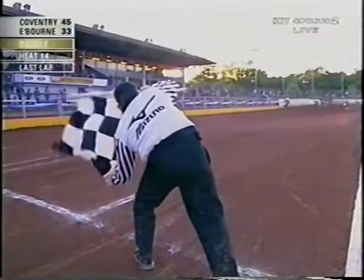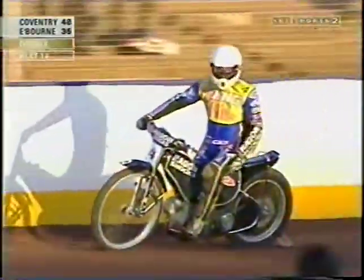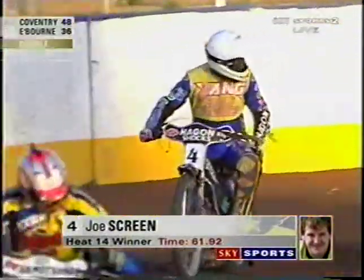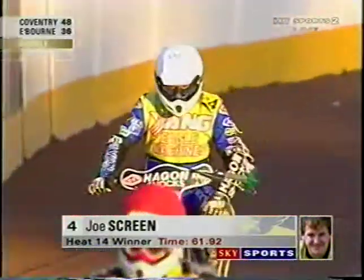Paul Hurry's just not made up any ground. Joe Screen takes the win, but it just isn't enough. Well, it's a share of the points. The Golden Tactical doesn't count for anything there. 3 points apiece, a share of the points. It's 48-36 now. That means that Coventry will take not only the victory here, but the bonus point, and Eastbourne, if Kings Lynn win, will be off the top tonight. Joe Screen did his bit there, a great win by him, but Paul Hurry's cause was almost a lost one from the start.